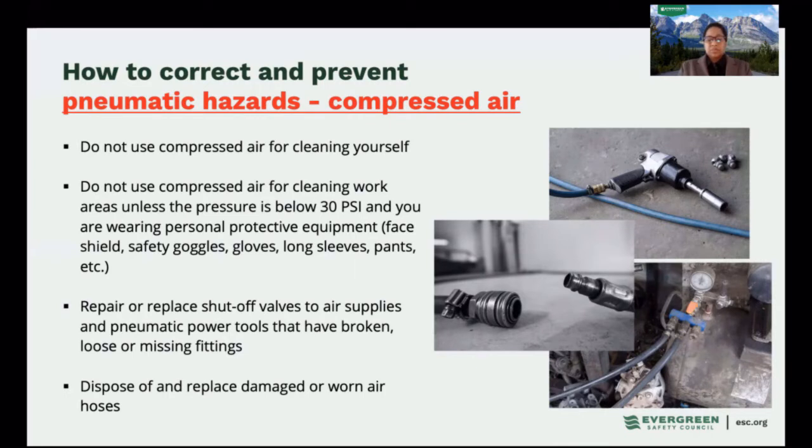And so you also want to repair or replace shut-off valves to air supplies and pneumatic power tools that have broken, loose, or missing fittings, and then also dispose of and replace damaged or worn air hoses.